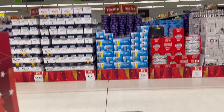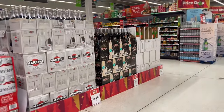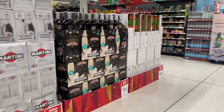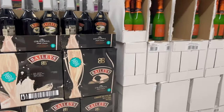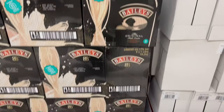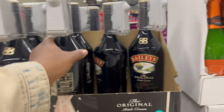I can't even find Bailey's anywhere yet. Can't find Bailey's. Oh, look at Bailey's there. Oh, look. The price is not £13. I think they are doing it other places for £10. I don't know why theirs is not £13.